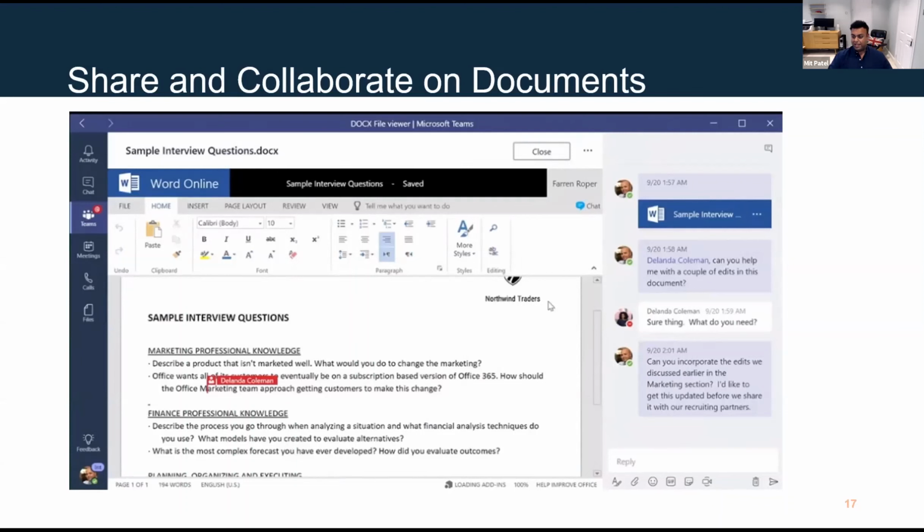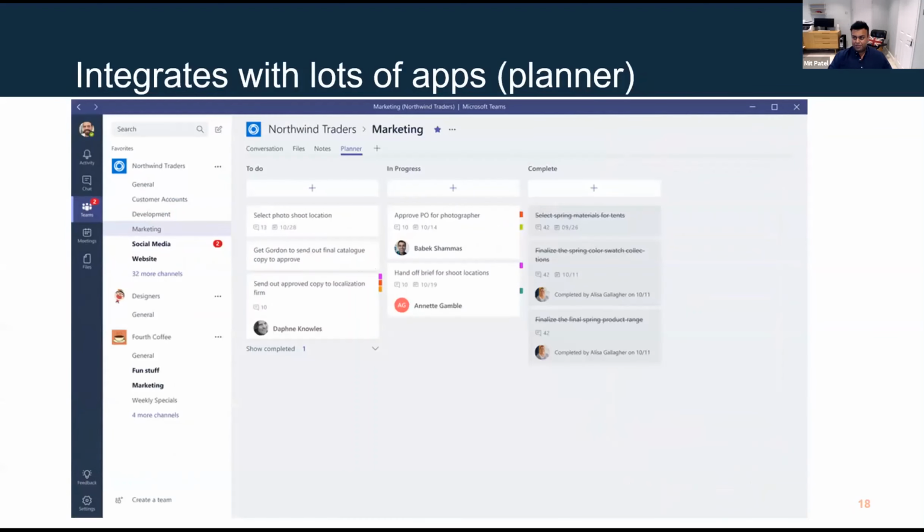So this really helps enhance that collaboration. Teams does integrate with a lot of applications, especially Office 365 applications. One of them that I'm showing you at the moment is something called Planner. So this really helps as a to-do list, and again, it can be for you personally, or it can also be for your team of people. Having a to-do list that's accessible anywhere, everywhere, and integrated in Teams makes life a lot easier.